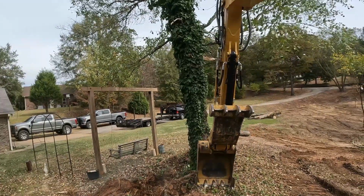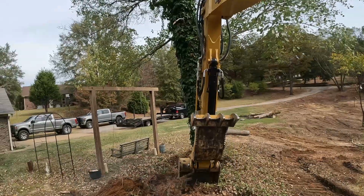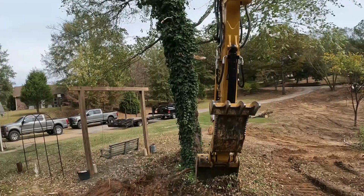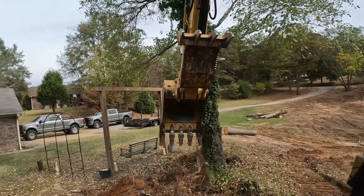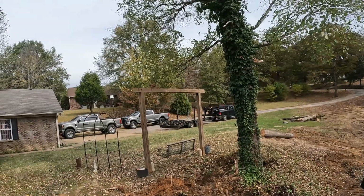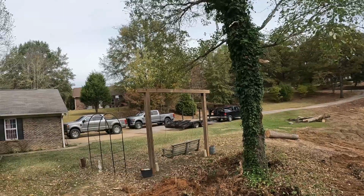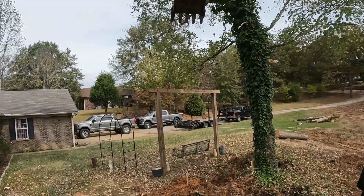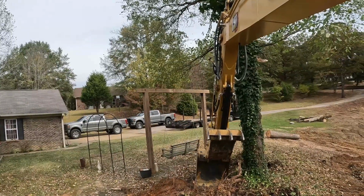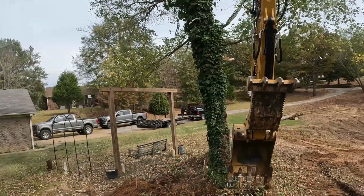Really hate that. I'm gonna cut a little and then swing on it. Just a little at a time. I got my tracks facing forward. That way if something goes wrong, I can hit my foot pedals real quick and drive forward.